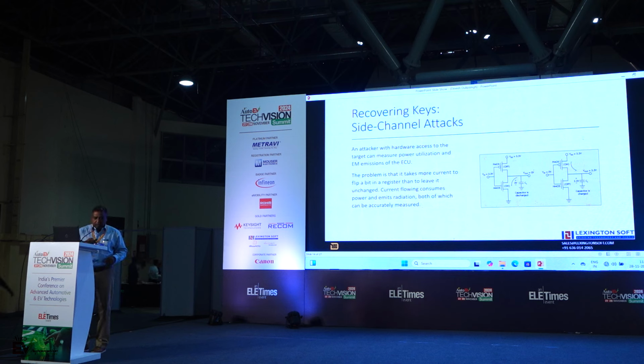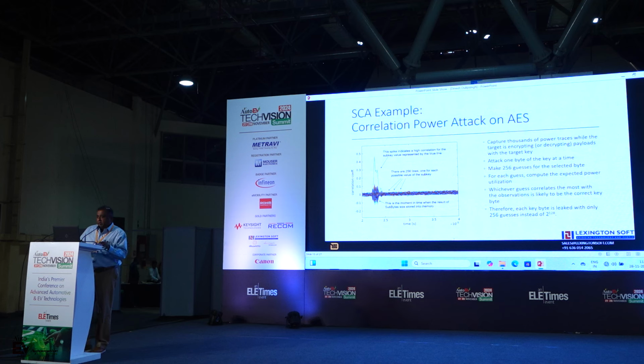So let's take a look at how this works. What the hacker does here is they capture thousands of power traces while the target is encrypting payloads with the target key. In this case, we are talking about symmetric cryptography using the Advanced Encryption Standard, AES, which is 128 bits, about 16 bytes, and 2 power 128 possibilities. So they capture these power traces, and then they attack one byte of the key at a time.